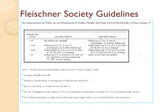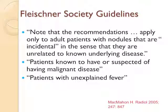And this just tells you that it was made for incidental nodules that were picked up by accident, basically. If persons have other diseases like tumors somewhere else that are known, then the whole management of nodules is totally different because it has a totally different meaning. It could be spread from a prior tumor. So the Fleischner Society guidelines were meant for people that had no prior history of malignancy.